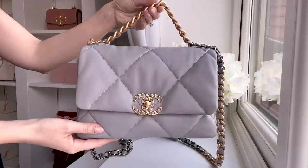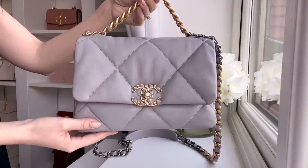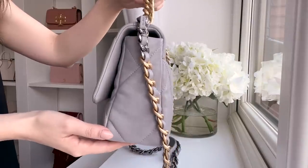And speaking of my Chanel 19, this is definitely a style that I had to include. I've just been enjoying it so much, and I feel like it's probably up there in terms of my Golden Goose sneakers as purchases that really could have gone either way for me, but it's just been the best thing. I love the fact that it's a little bit more casual, but at the same time, it does feel fancy and nice enough to wear to still a very, very fancy occasion.